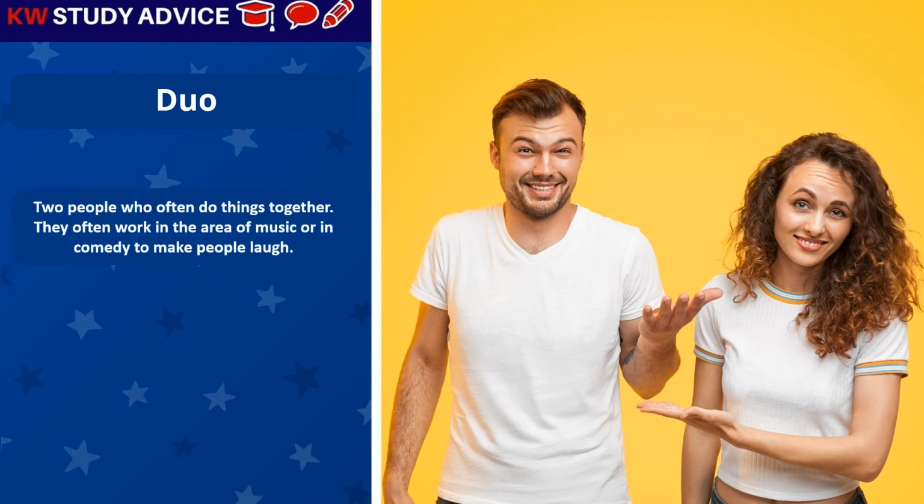This is two people who often do things together. They often work in the area of music or in comedy to make people laugh. Wow, that's an interesting definition, and it tells us a lot about duo. But let's learn more by having a look at the example for duo.